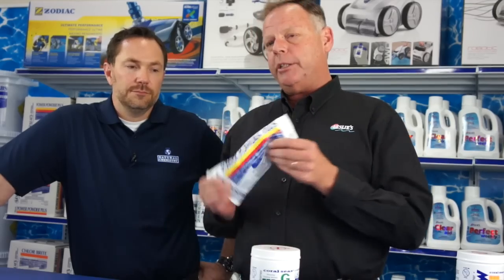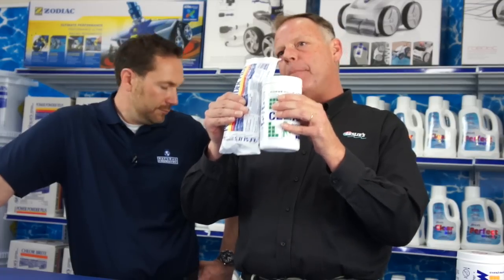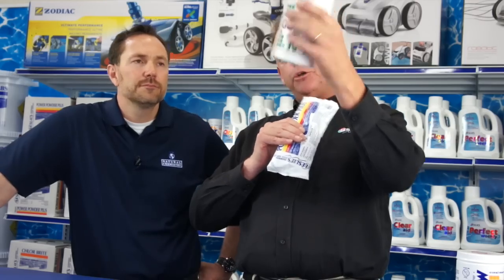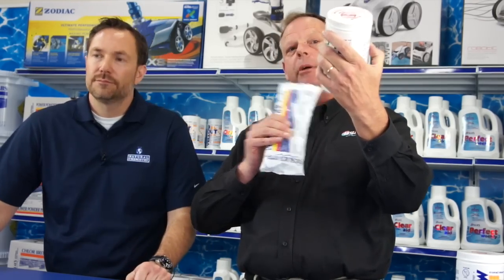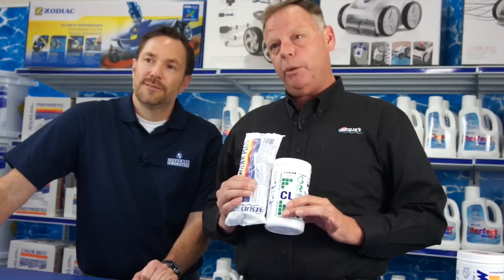So if I sold you a 2 or a 4-pounder, then we're also going to sell you equal amounts of shock. These two work together in partnership to form what's called a monochloramine. This actually has ammonia in it. The algae in your pool thinks the ammonia is fertilizer, but it's also got chlorine attached to it, and we call that a monochloramine. And that's what these two do when they get together.